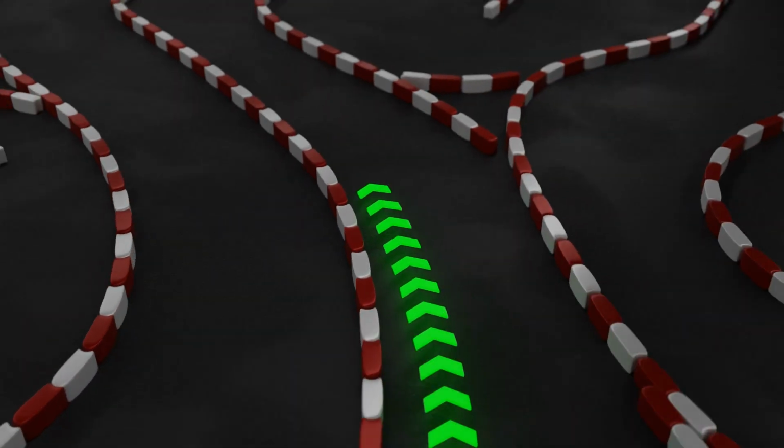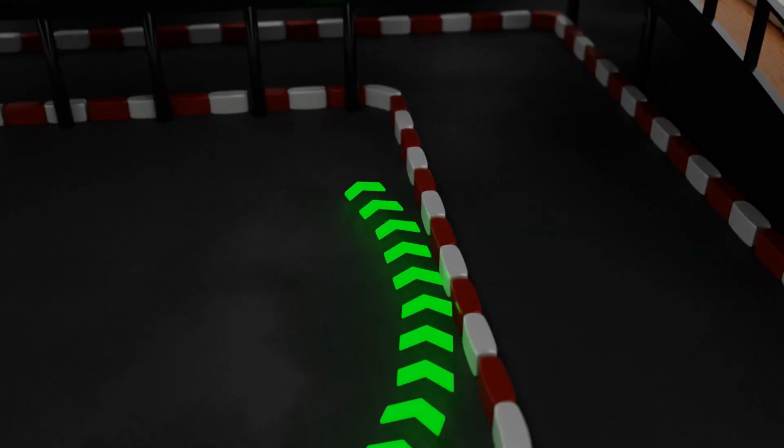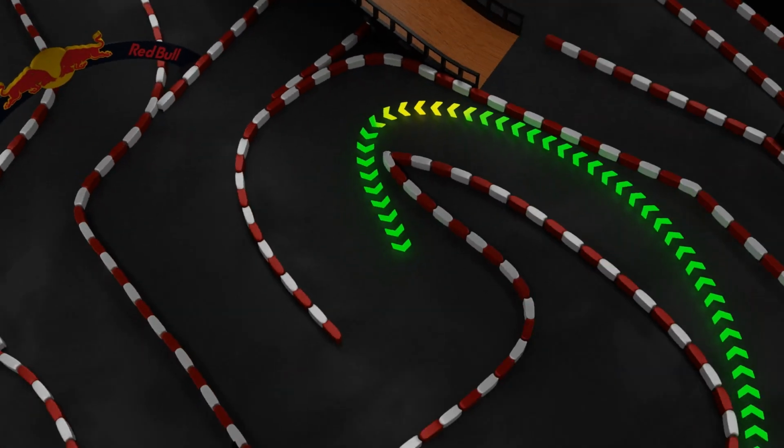Finding a quick way around the track was a really nice challenge when you only have 8 laps per heat. I could come up with this race line that worked best for me. If anyone has some good advice on how to improve this, please let me know in the comments.